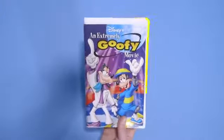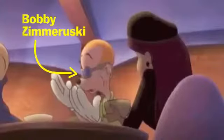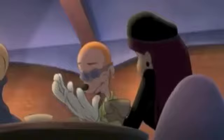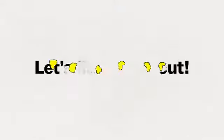This is the VHS for An Extremely Goofy Movie. It's the follow-up to the cult classic A Goofy Movie, and it's one of my favorite animated films. Now, there's a moment in this movie where Bobby Zimmerowski, Max's stoner friend, the one that chugs Cheez Whiz, says, "Do you ever wonder why we're always wearing gloves?" That's a damn good question, Bobby. Let's figure this out.